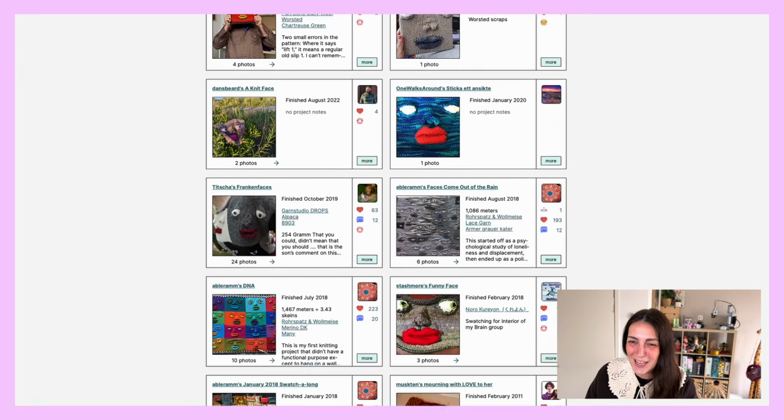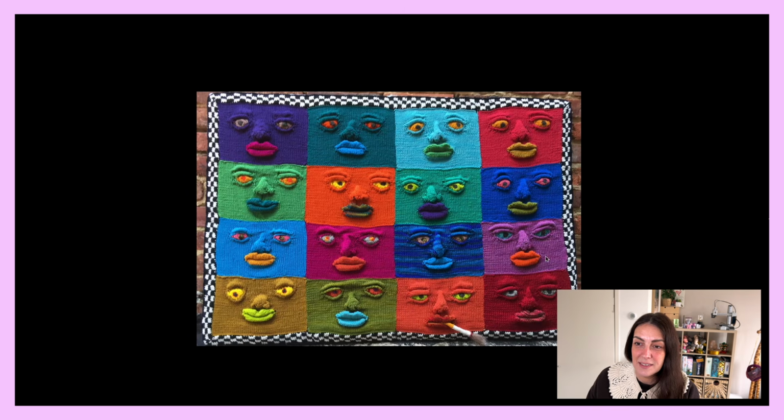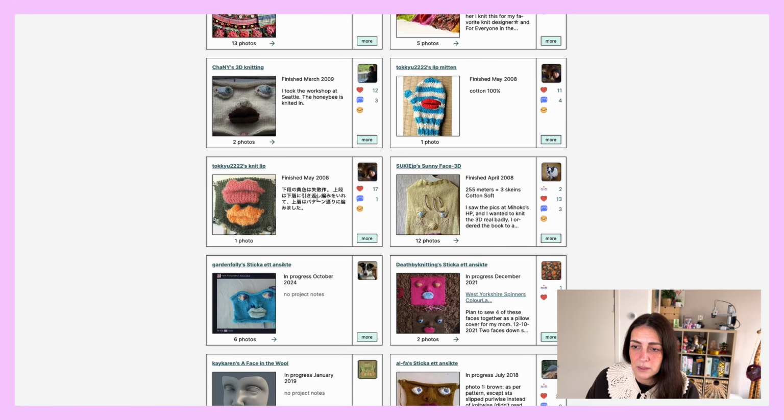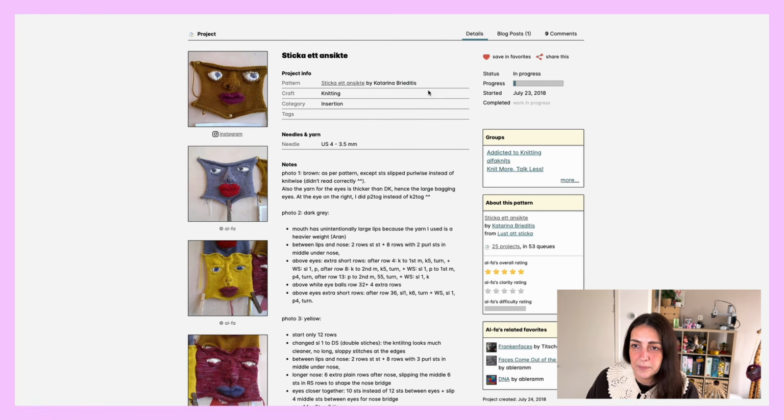I love this. Ooh, this person's made a blanket out of faces. And I love how the eyebrows really make the face. This one's kind of just relaxed, and this one's thinking, a little bit angry. This one's really over it. This one is confused, I guess. This one's a little bit of a sad face. Oh, that makes me sad. Let's click this one away. So that's something you could do. Yeah, so people knitted faces.